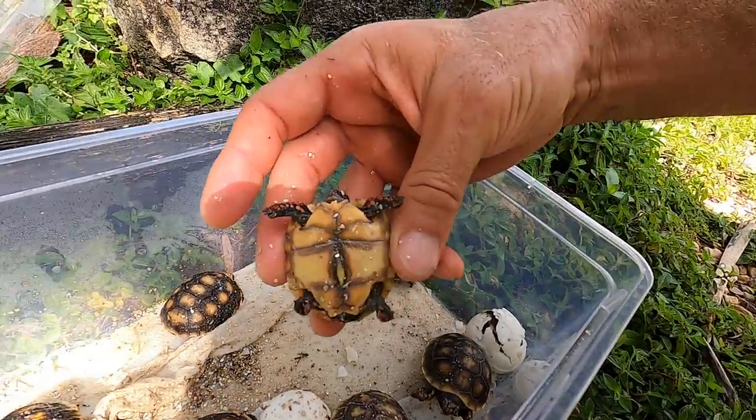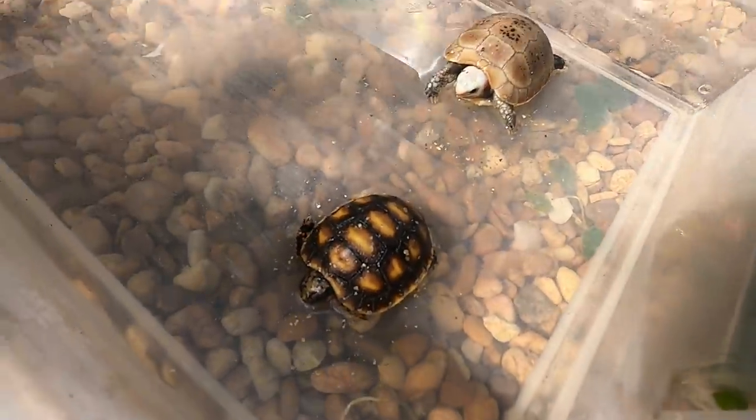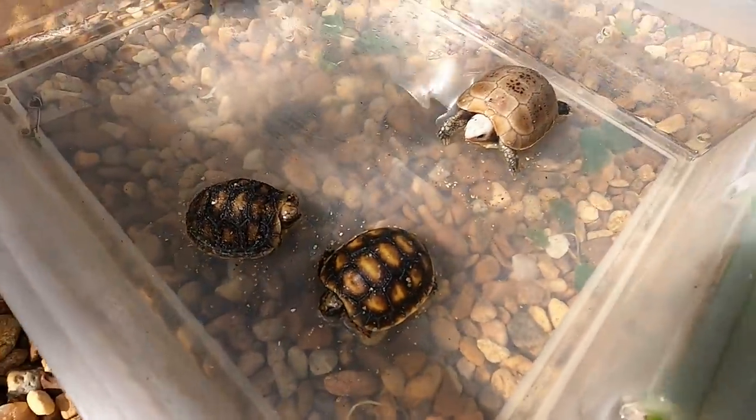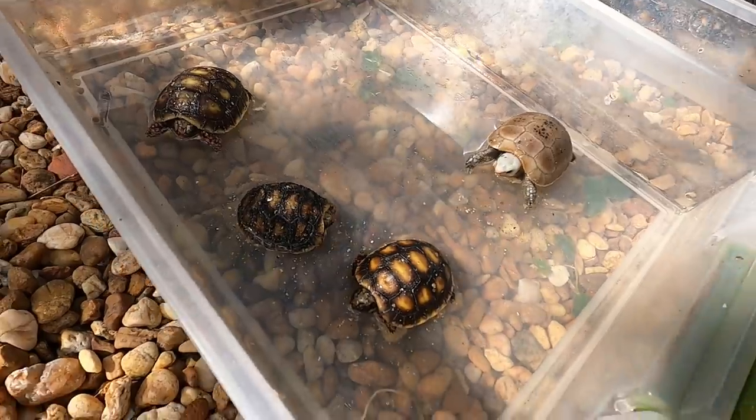But these little dudes are ready for their first soak of water. Look at that. Have a look at those. They're gonna drink up the water too. These little guys instinctively know what water is, and they know it is essential for life.